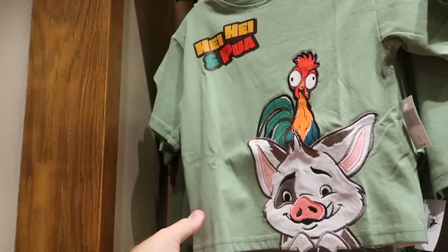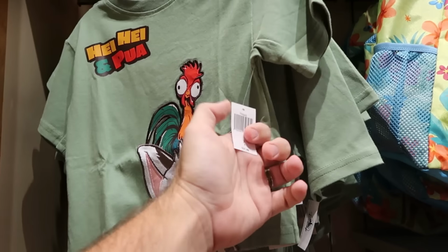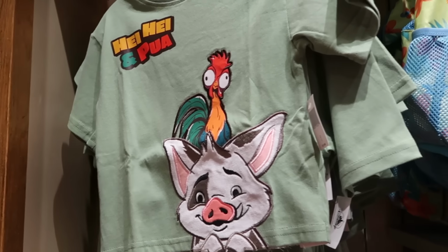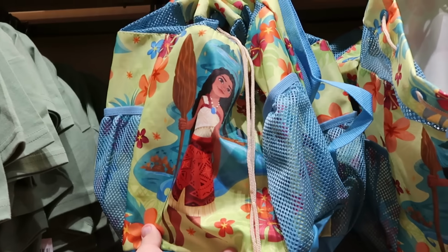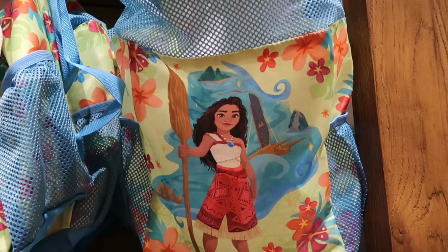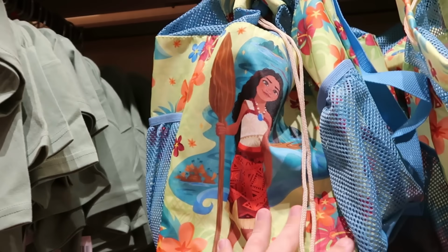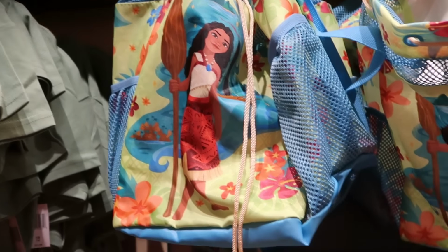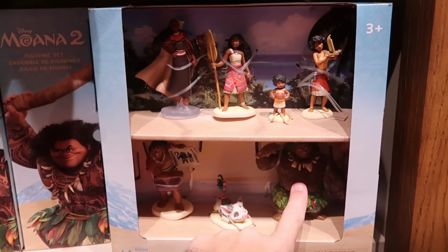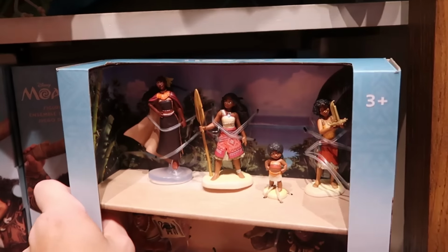A couple different new Moana offerings that I do want to show you, with a Hey Hey embroidered on the front. This one is a kids graphic t-shirt for only $32. Next to that one is a very nice cinch bag. Again, perfect for the parks for the kiddos. This one has a big compartment on the inside, including the mesh netting for your water bottles, so you can fit quite a bit on the inside. These are only $20, so a good deal. And they even have some figurine sets from Moana too, with Maui, Hey Hey, so many different characters. That one is a really cool little set.